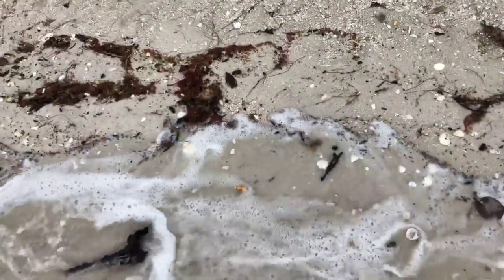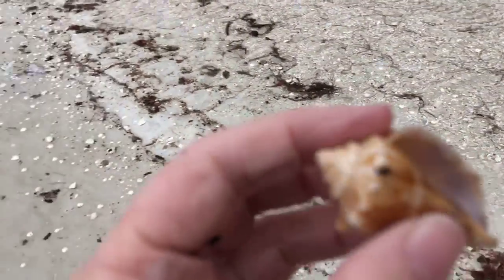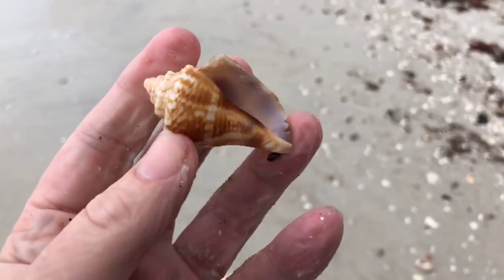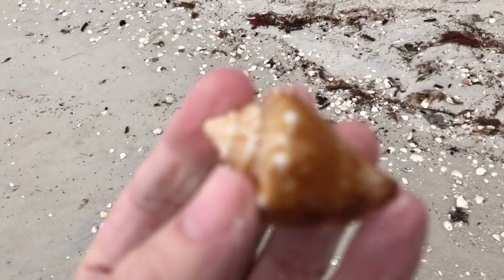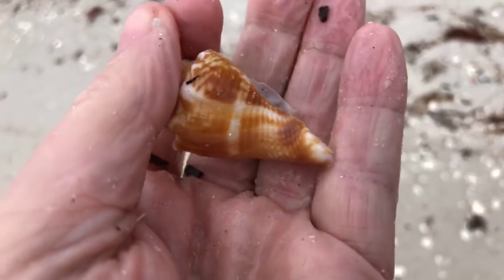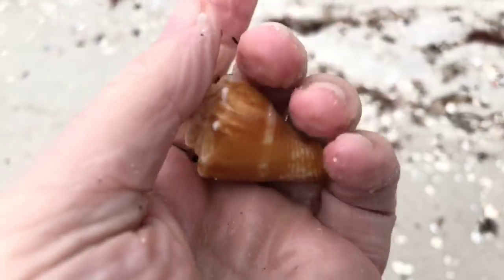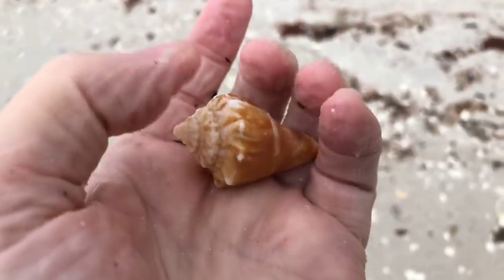There's a nice little fighting conch. Get it before it rolls away. Yeah, that's a pretty nice little fighting conch right there. A little baby fighting conch. Another keeper. Beautiful colors on it. Look at the stripes. That is a beautiful little fighting conch shell. Awesome colors. A couple little chips in it along the edge, but still a gorgeous little shell.